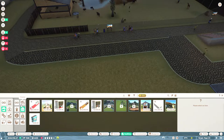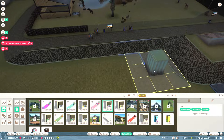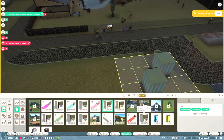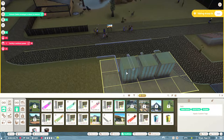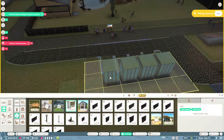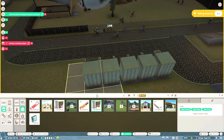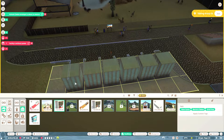Guest facilities. We need some drink stands. People are moaning at me because they need some drinks. Let's put soda in. Let's put another information center in, actually, because apparently this is where people get their... Oh, facilities without power. That'll be all the stuff I'm putting in. Okay, that's fine. We can sort that out. Put Bernie's Bakes in.